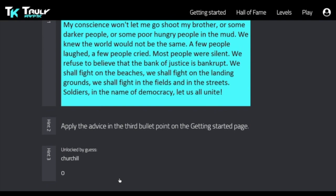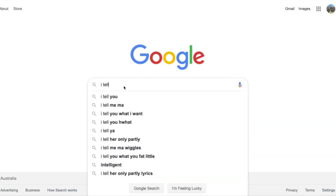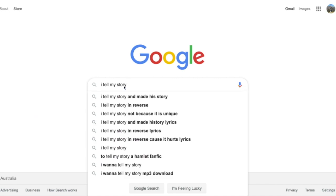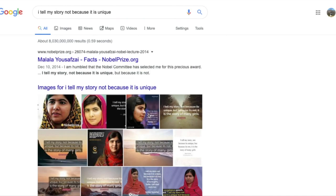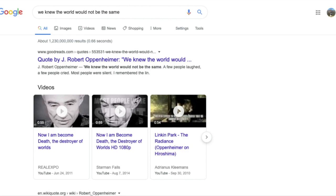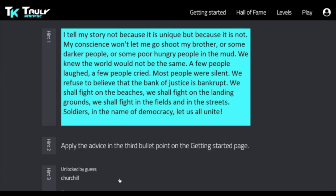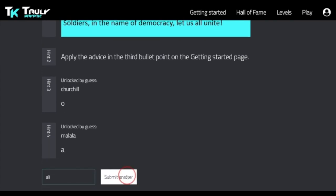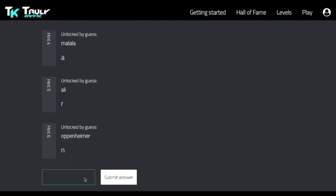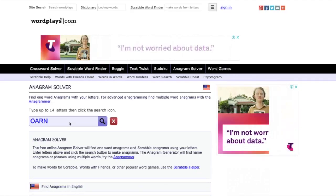Because this told me I still had more to do, I thought perhaps the other lines in this speech were not also Churchill. So, I went back to Google and had a look. In doing so, I found lines of speeches from Malala, from Muhammad Ali, from Robert Oppenheimer, from Martin Luther King, and also from Charlie Chaplin. Getting to the end of this, I still had not got the answer. However, I had 6 letters, which led me to a place I had been many times before, the anagram solver.